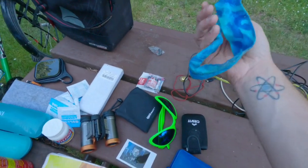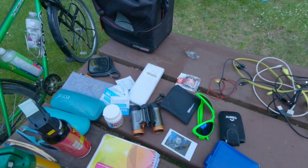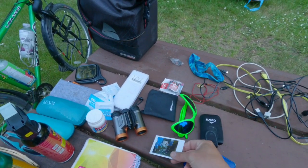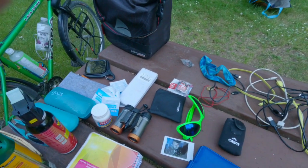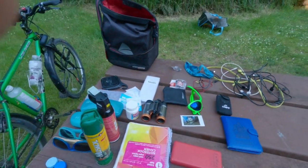Oh, this thing here is pretty good. Sometimes I like to wrap it around my wrist and then I can use it to wipe the sweat from my brow. Just a little mirror, some batteries, a little picture. Took that earlier. Some binocs, some Allen keys. I've got a multi-tool stashed somewhere. Just my passport. And what else?